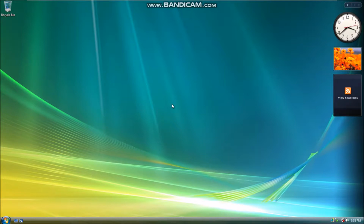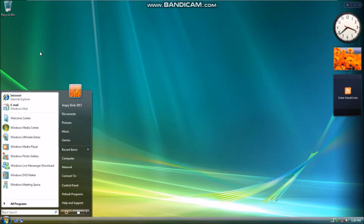So here we are on the Windows Vista desktop. As you can see, the start menu has been redesigned. Not only did it get a complete redesign, it also featured instant search, meaning that you can search for basically anything if you want. But let's go to the File Explorer first.